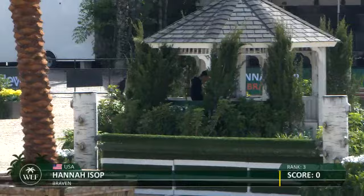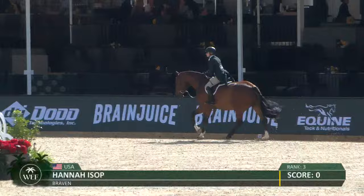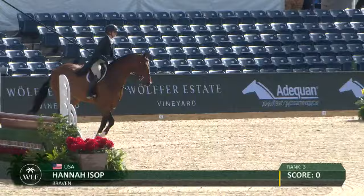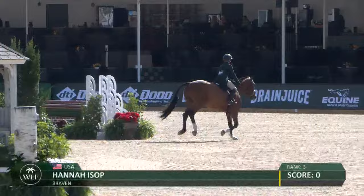Did that well? Yep. Oops, lost it. That jump's been a little bit of a bogey jump today, hasn't it? That seems to be the quote-unquote bogey fence. I think with it being a tall option, out of the turn like that, a few horses kind of get caught off guard by it.